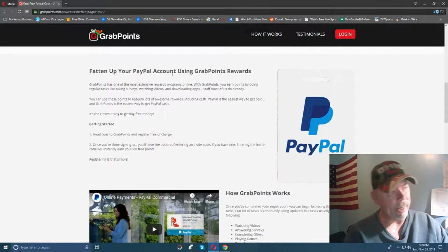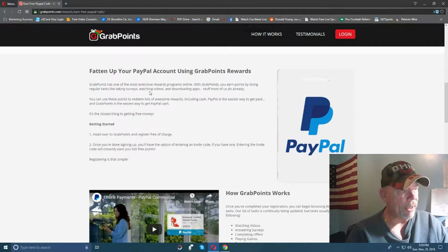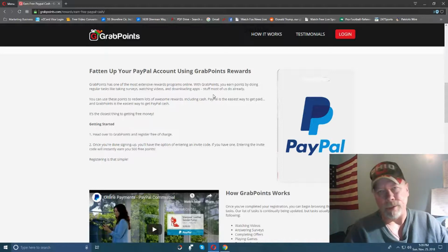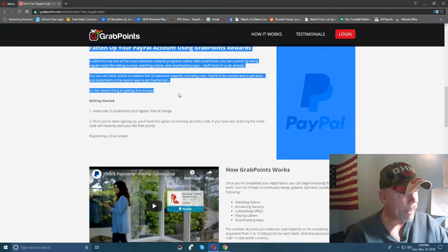It says, fatten up your PayPal account using Grabpoints rewards. Grabpoints has one of the most extensive rewards programs online. With Grabpoints, you earn points by doing regular tasks like taking surveys, watching videos, and downloading apps, stuff that most of us do already anyways. It says you can use these points to redeem lots of awesome rewards, including cash. PayPal is the easiest way to get paid, and Grabpoints is the easiest way to get PayPal cash. It's the closest thing to getting free money. Okay?